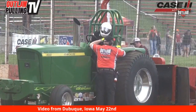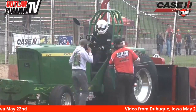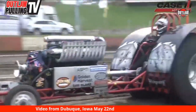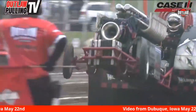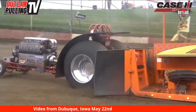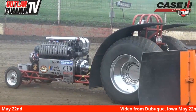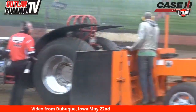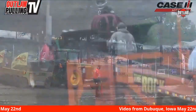Gage Ott out of Norfolk, Nebraska, V12 Allison aircraft engine. Dubuque, Iowa, make some noise. Gage Ott, 1,710 cubic inch V12 Allison aircraft engine. Designed in the 1930s, used in P-51 Mustangs in World War II, out here making horsepower and winning tractor pulls in 2021.